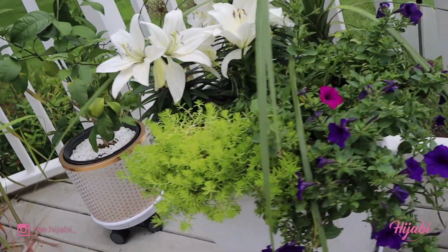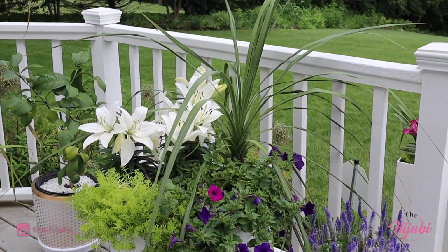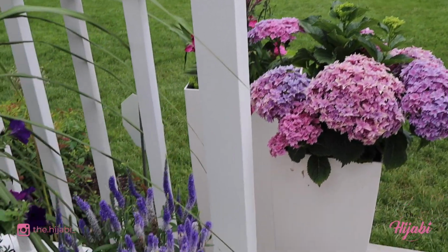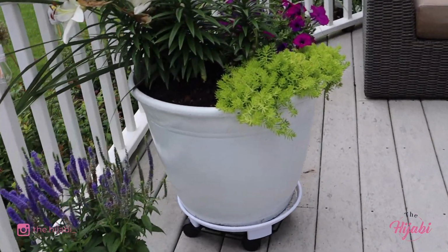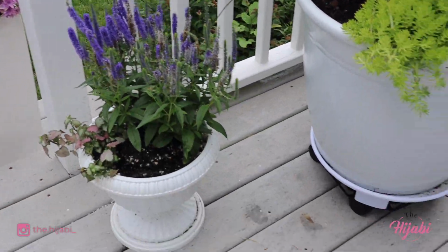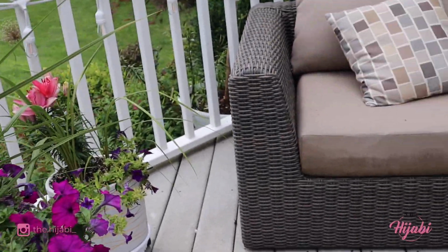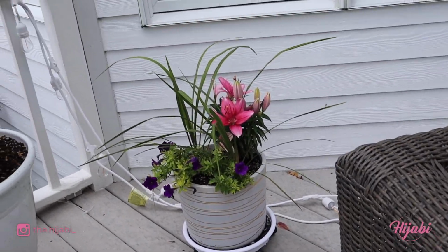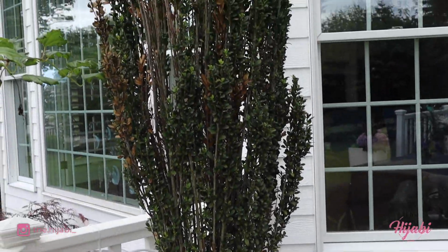Now I like to put lots of flowers, so you can see one here, a mix of petunia, lilies, spikes, and then we have the same thing in this side. And I have some little ones around like these that have smaller spikes, petunias and lilies, different color of lilies, like right there. And this is a sky pencil.